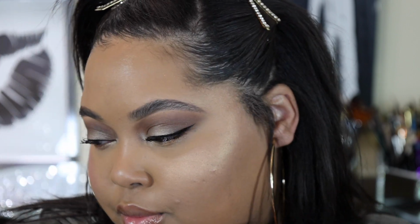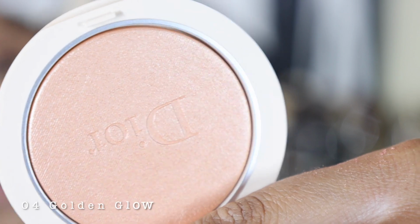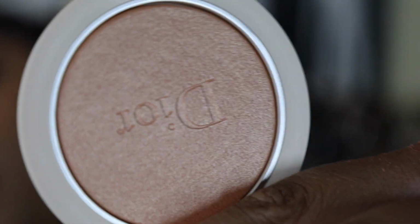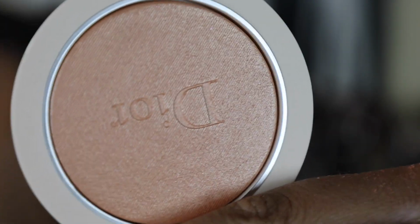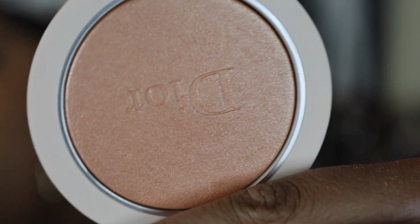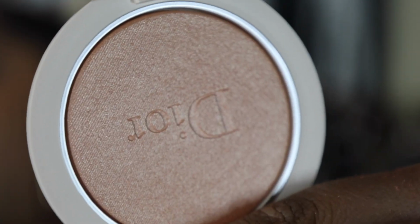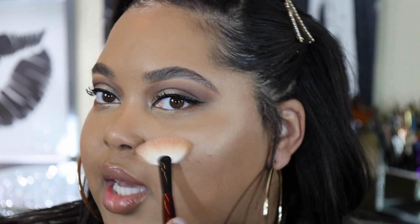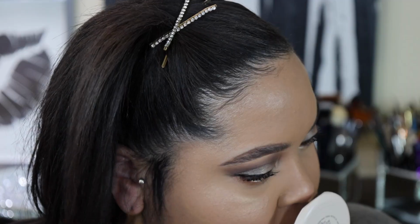So, one more highlighter. Golden Glow, I would say, is the most unique highlighter that I have out of the three for what I already have from Dior. I don't have a highlighter that truly looks just like this one. Now, I wouldn't say it's the most unique color, period, but I don't have another Dior highlighter that is this same shade. So let's dip into Golden Glow. Nice. Golden classic shade. It has a touch of peach in there too, which is really complimentary to my complexion.